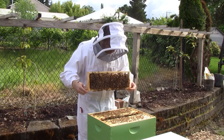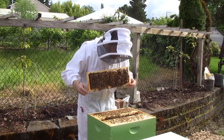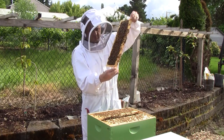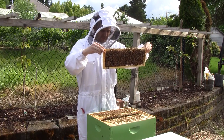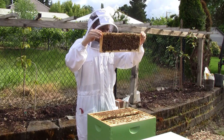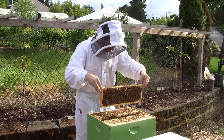Trying to clear them out of the way. There's no eggs in these three that I see here. Yeah, they're empty. No concerns there.